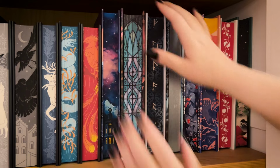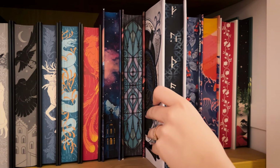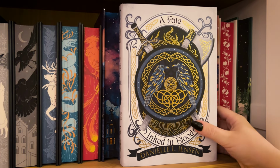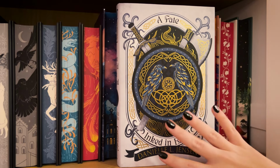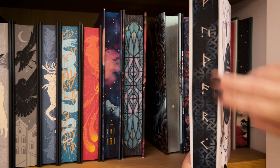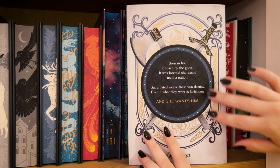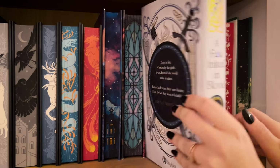Now the next book is A Fate Inked in Blood, which is a book that I have really, really loved this year. This was a FairyLoot adult pick earlier this year, and it's kind of controversial. A lot of people didn't like this redesigned dust jacket, but I personally think it looks really epic and really awesome. I love the foiling, and it makes a lot of sense for the story. Then we have runes on the sprayed edge and a quote on the back, and I think it looks really cool.